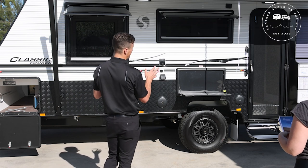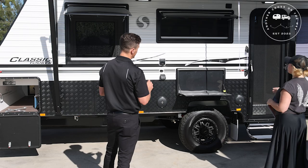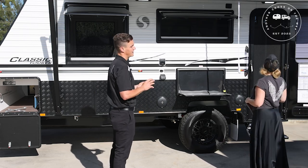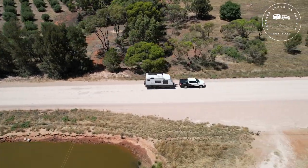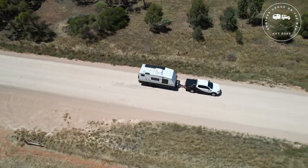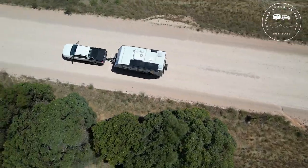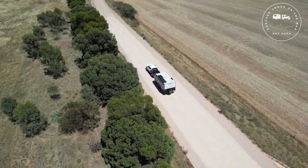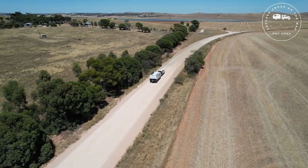So I'm going to take you into this. This is our classic Tourer 18-foot. This is semi-off-road. What semi-off-road means is it's great for beaches and great for national parks. It's going to do the gravel roads and dirt roads into certain destinations without anything falling off or coming loose on the rougher roads. And you can still tow it with the Triton, because we're staying back in that smaller range. This one is a single axle, so what that means is it has one wheel each side.